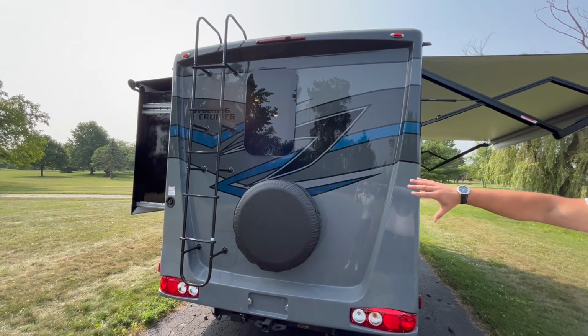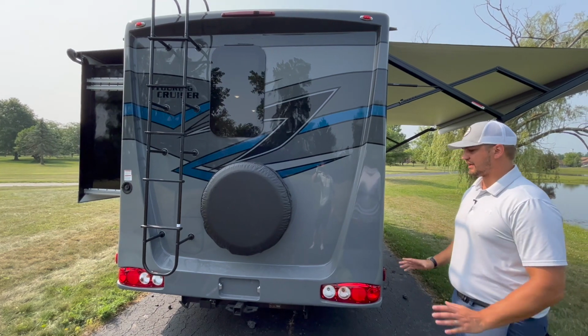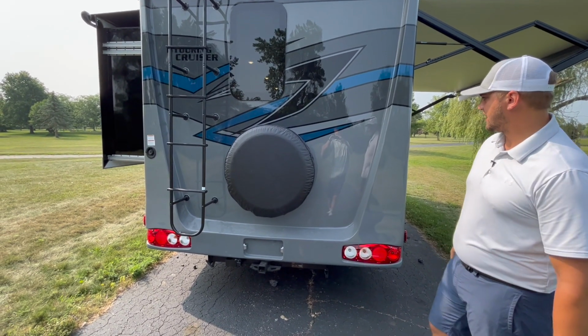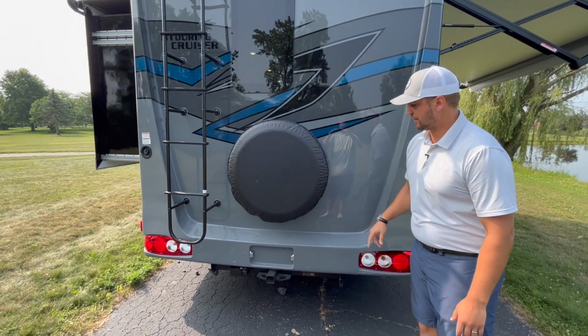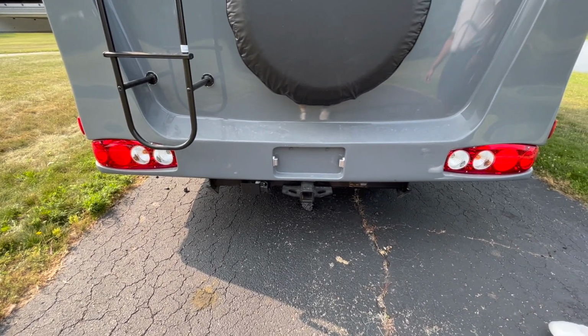We do have a ladder for roof service. You've got your spare tire that's rear mounted, a little sandwich plate that goes through the wall and sandwiches it from the inside, so it's nice and stable, nice and sturdy. You don't have to worry about losing your tire going down the road. And then we've got our tail hitch here. That's a 7,500 pound hitch, and it's huck bolted in place.